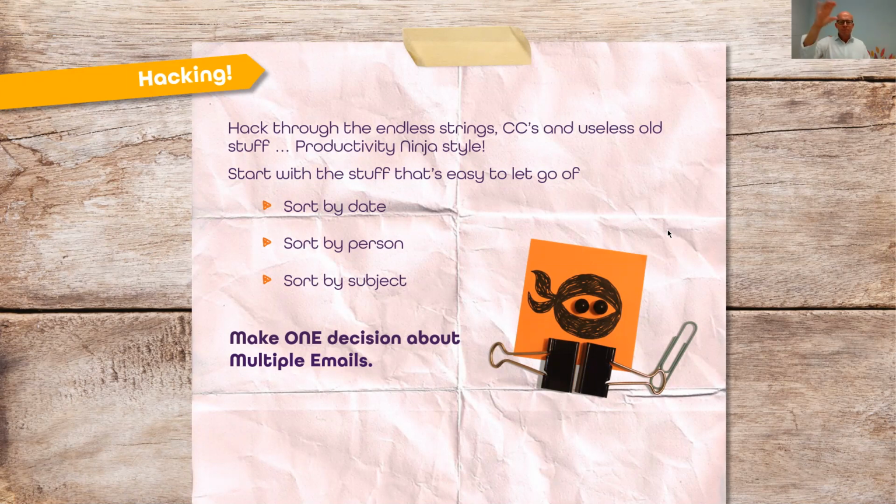Then sort by person and look through by person and you'll find groups of things that you can delete or move. Then sort by subject and see if there's groups about certain subjects that you can delete or move emails. Now we do this hacking process to be moving lots of emails at any point in time. And then you should get down to probably a couple of hundred emails and you can start going one by one.